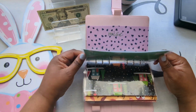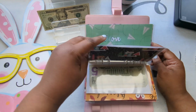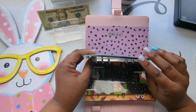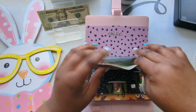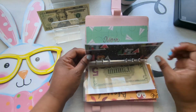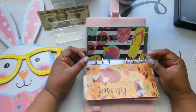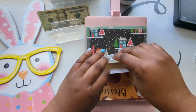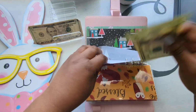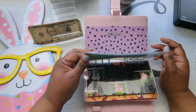So to make a long story short, miscellaneous. What in the world? Costco is getting 5. The move was getting 5. Why do I have a 20? Oh wait, that's why. Because I was gonna do, where's my Costco? I was gonna do a 20 for Costco, and a 5 for miscellaneous. That's what's wrong. Okay.